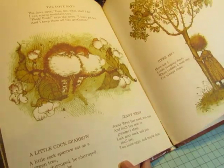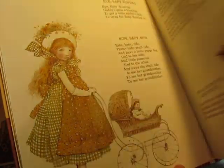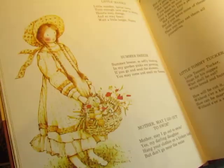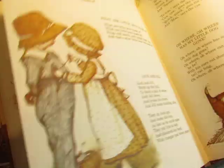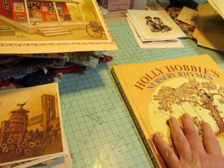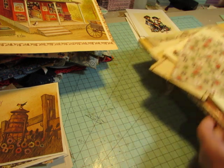Oh, look at those birds. Aren't these just beautiful illustrations? You can see why I love Holly Hobby. And I was a teen when these images were popular, a young teen, and I just loved them. Yeah, now I'm excited to make my Holly Hobby journal too. Look at all this that I have to add to my Holly Hobby stash.